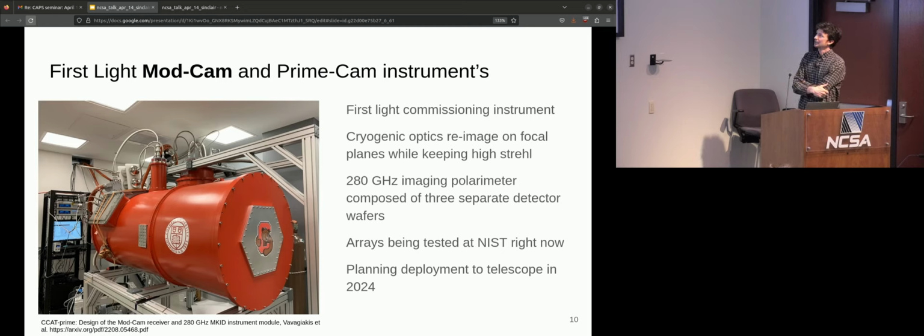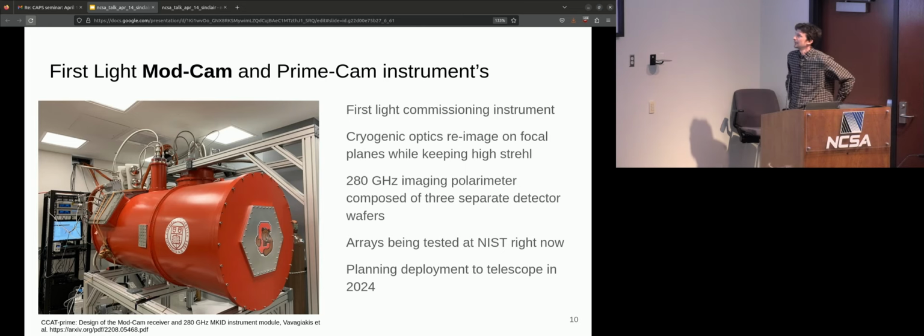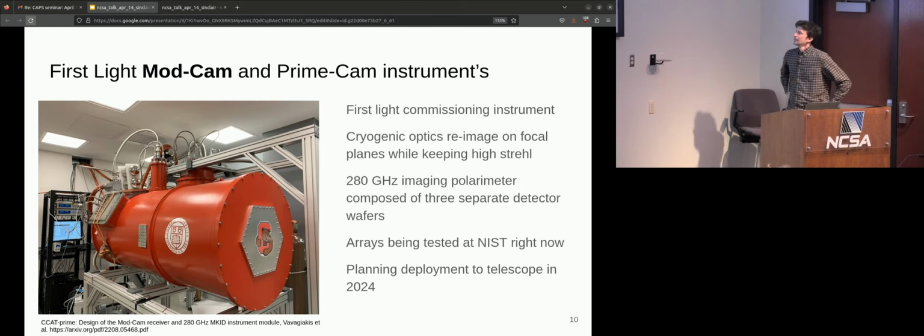This is going to be a commissioning instrument with just one band, the 280 gigahertz array. This will allow us to actually work out a lot of the kinks with this new detector technology at such a high altitude site. The arrays are being tested right now at NIST, the National Institute of Standards and Technology, and they are developing all of our arrays. And we plan to deploy this in 2024.